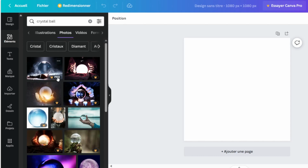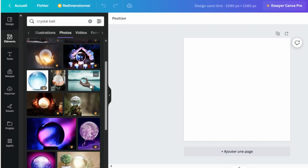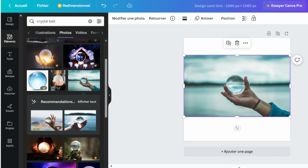Note here this little crown at the bottom corner. This means that it is a premium image, and the only way to use it would be to pay for it. So if you want the images for free, steer clear of these ones. Now, I want this image, for example. I just click on it like so.